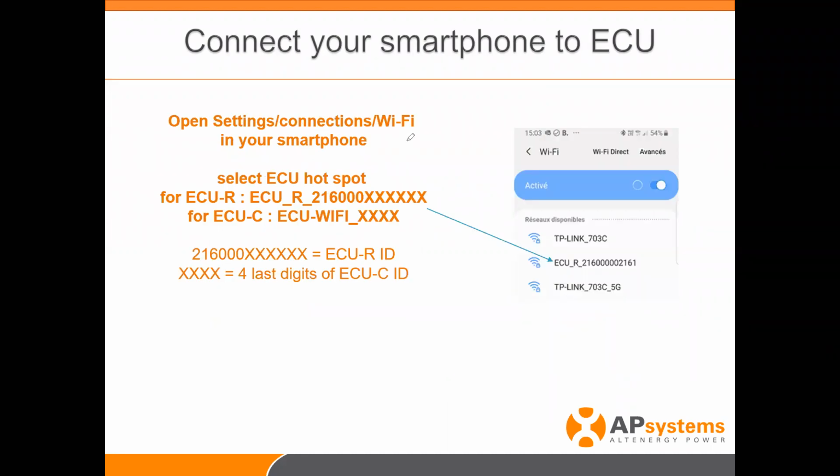So, making the connection. Once you have the application downloaded to your device, don't even open it at that point. What I need you to do is go to the Wi-Fi settings on your mobile phone and look at all the available Wi-Fi networks in your area. You're going to look for one that says ECUR underscore, and you can see it right here.